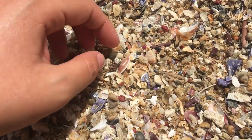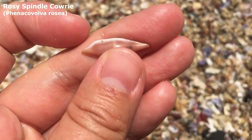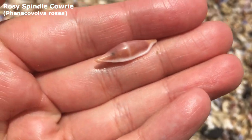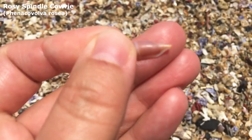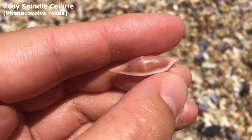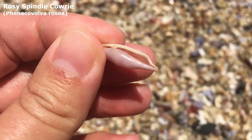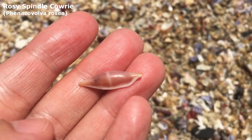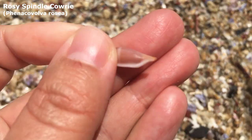Number 6. A shuttle shell, the rosy spindle cowrie. Sweet swirly seashells, everyone. After much sifting, I have what I would consider the absolute jaw-dropping beauty of the shuttle world. Look at that one. It's like pink and beautiful, like the same color as my fingers. I'm pretty sure this is a rosy spindle cowrie. That's right. It's of course a fake cowrie or a false cowrie, but oh my goodness, this is like absolutely wonderful. Probably going to be the favorite today without a doubt.